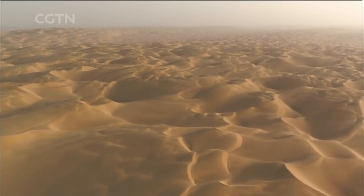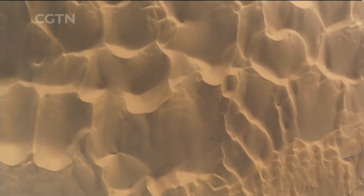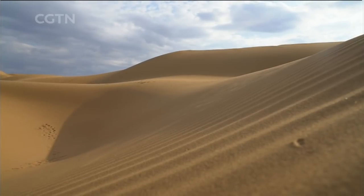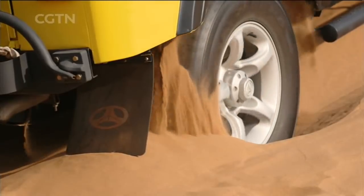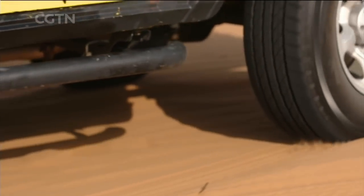The northern tip of Ningxia is dominated by the Tengger and Ordos deserts. Here the Yellow River makes a dramatic U-turn, and in doing so, it forms the panoramic vistas of the Shapotou scenic area. While its dunes may look forbidding, today this region is one of Ningxia's best loved tourist destinations.